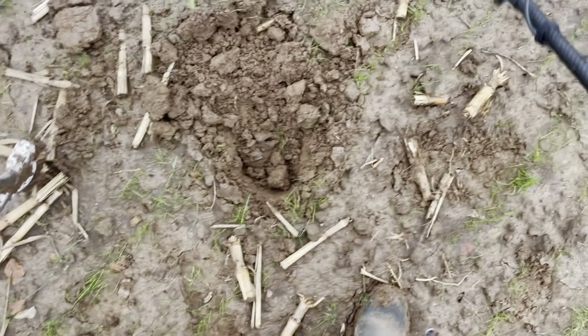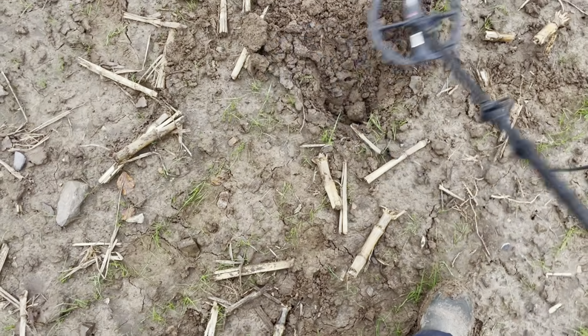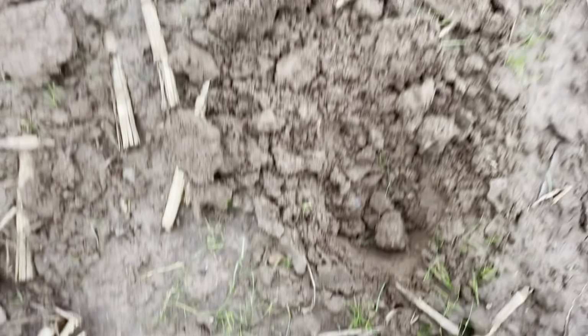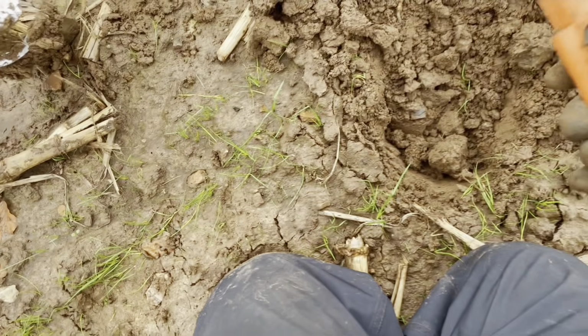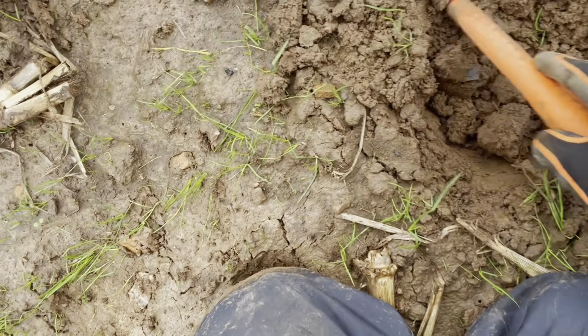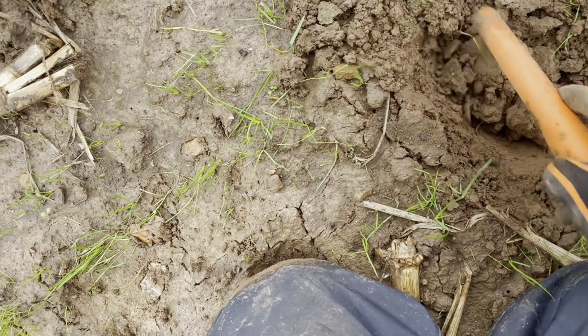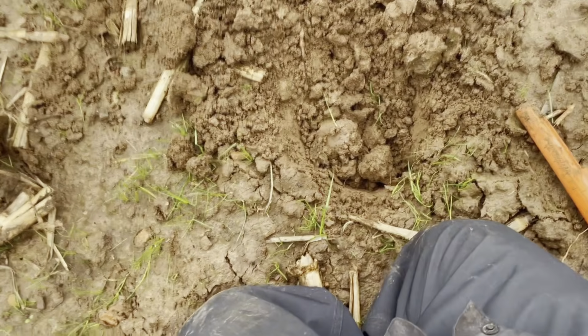Have I got this right before I start? Yeah, 2 inches, so it's on the corner somewhere. Here. It's got to be here somewhere. Well, I went far out. Not very deep, that, whatever it is.